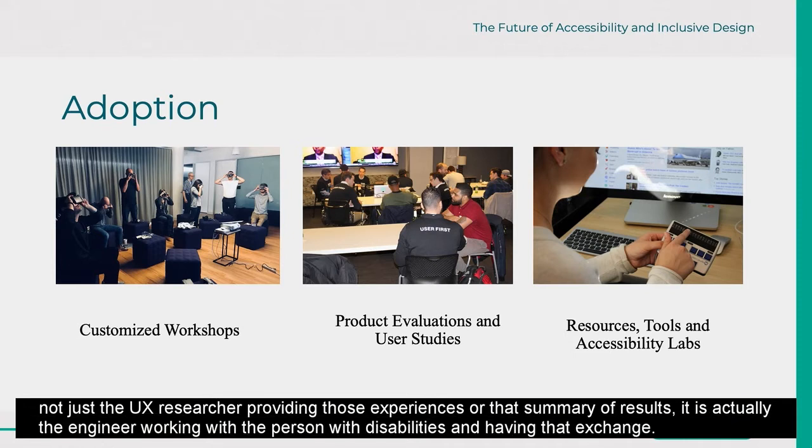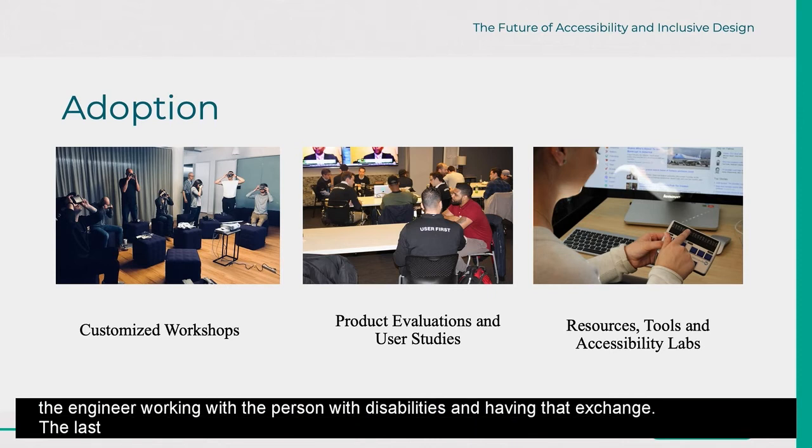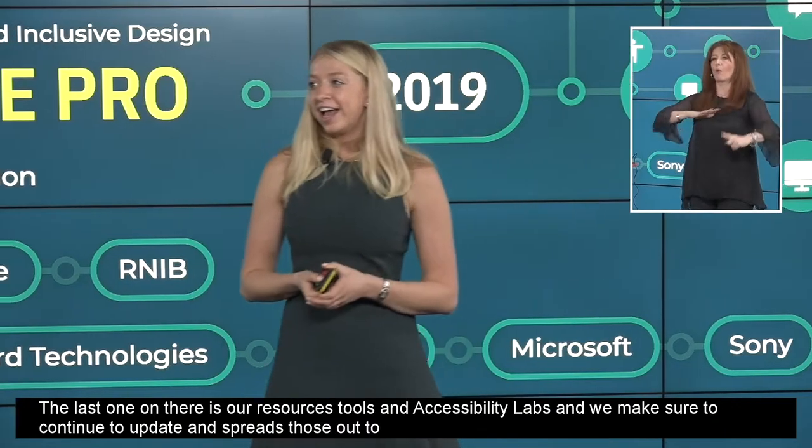And then the last one on there, our resources, tools, accessibility labs. We make sure to continue to update and spread those out to all of our accessibility adopters.